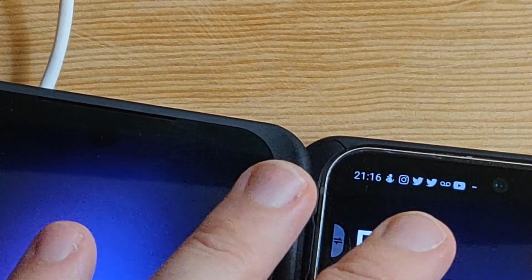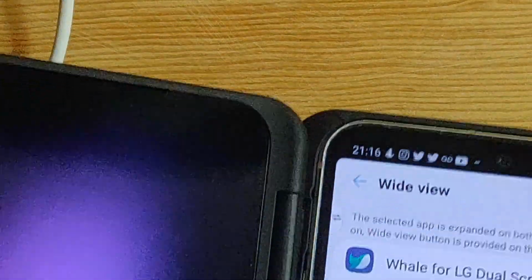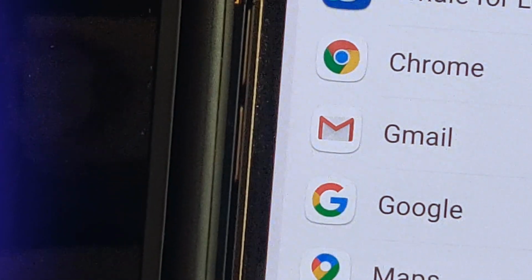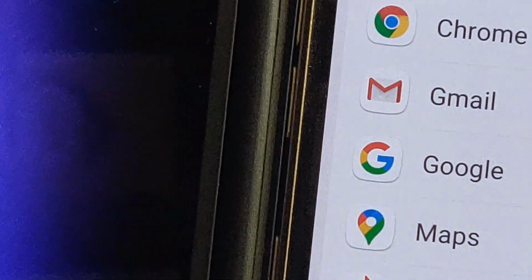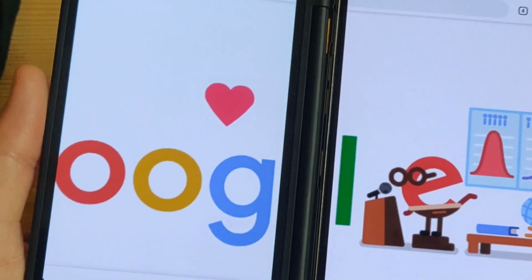And then right here, turn off dual screen or normal view. So there's your widescreen, and that works in a variety of apps, as we saw under settings. So we'll kill that, go back to settings, go to wide view. So we have Chrome, Gmail, Maps, Photos, YouTube Music. Huh, well that's kind of cool. So let's try Google Chrome, shall we? And now we'll go to wide view. Boom, there you go. Here, I'll take out the zoom. So that is the wide view of Google Chrome.